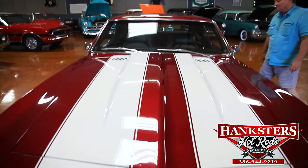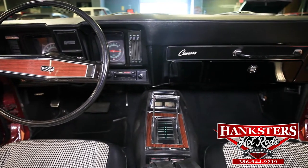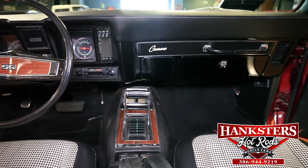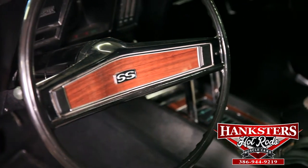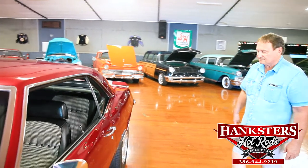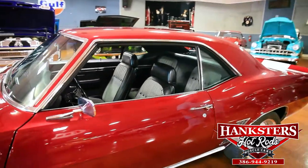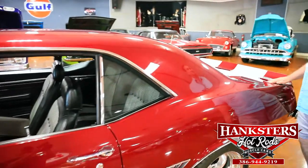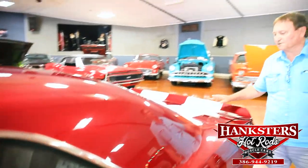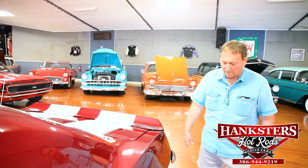Houndstooth interior, console, staple shifter, all the gauges work in it. Original steering wheel, SS steering wheel. Glass tinted on the sides. Doors fit absolutely beautifully, as you can see. Rear spoiler, the trunk fits nice as it should. Rear tinted glass. Rear hat rack is absolutely like new.